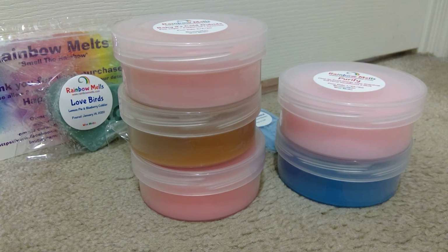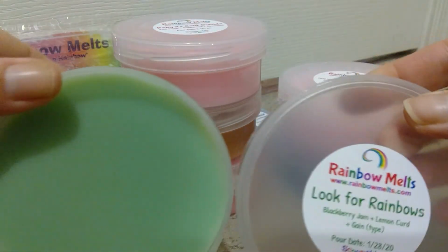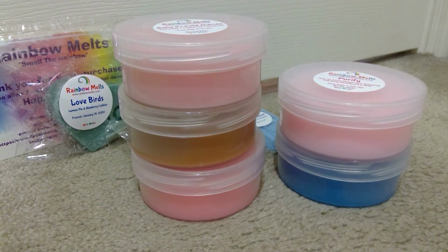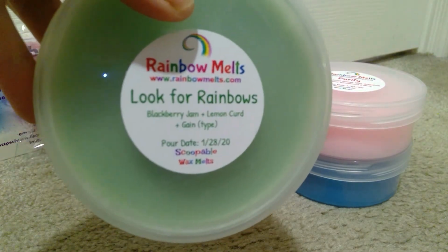Then Look For Rainbows, which is blackberry jam, lemon curd, and Gain type. Excuse me, that sneeze came out of nowhere. Okay, so I said blackberry jam, lemon curd, and Gain type. And this is a pretty green wax. Love the name. And this smells really good. Fruitiness from the blackberry and the lemon, and then the nice softness mixed in there with the Gain. Nice clean scent.